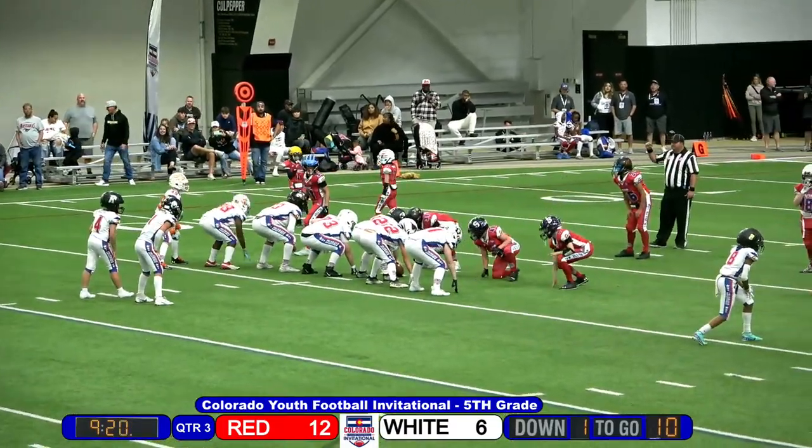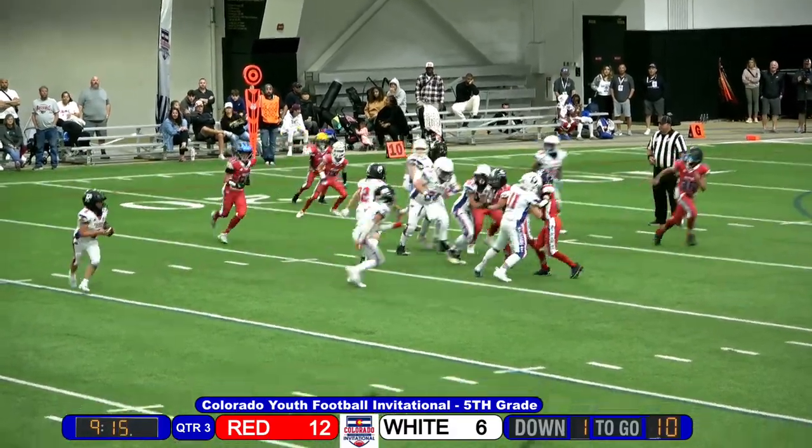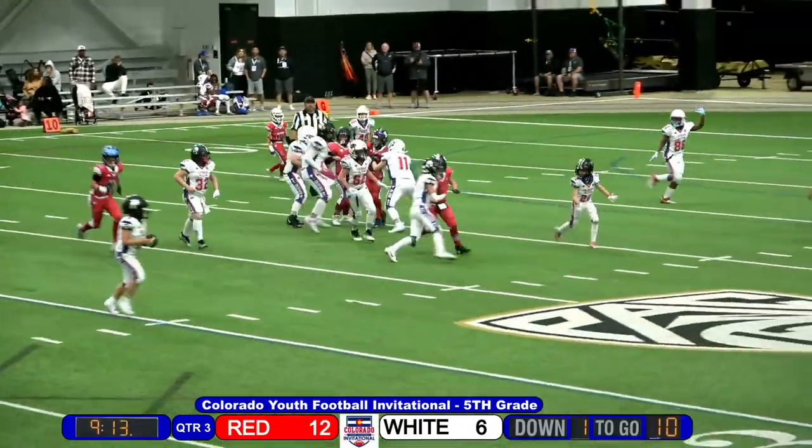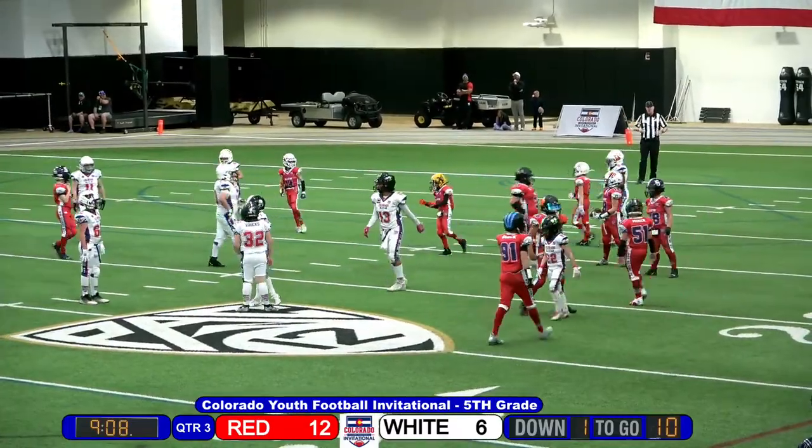First down and 10 for White as they approach that red zone. Yep, those are the helmets they're wearing. They're wearing their club team helmets, so that's what's cool too. Scott back to throw. He got all kinds of time. And he tries to throw it back inside off the hands, incomplete.